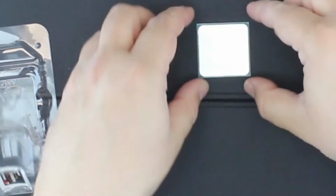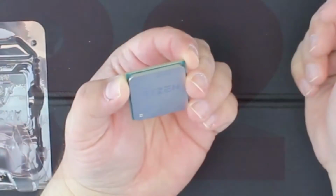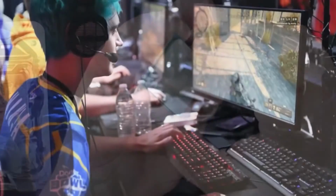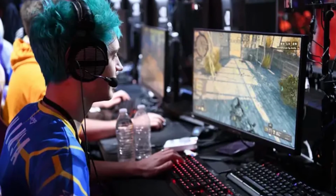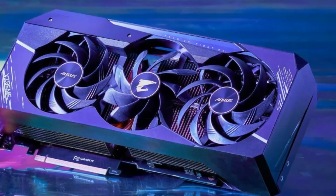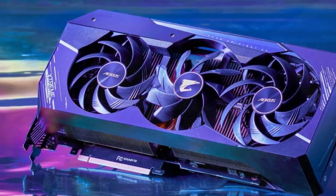The improvement is that this processor has a whopping 96 megabytes of L3 cache compared to 32 megabytes of the Ryzen 7 5800X, meaning gaming assets will load much quicker and make the experience smoother, which is suitable for gaming as well. Paired with a viable GPU, streaming and gaming will be seamless.